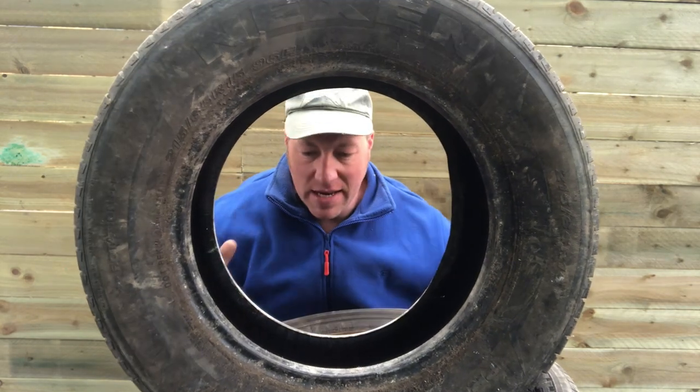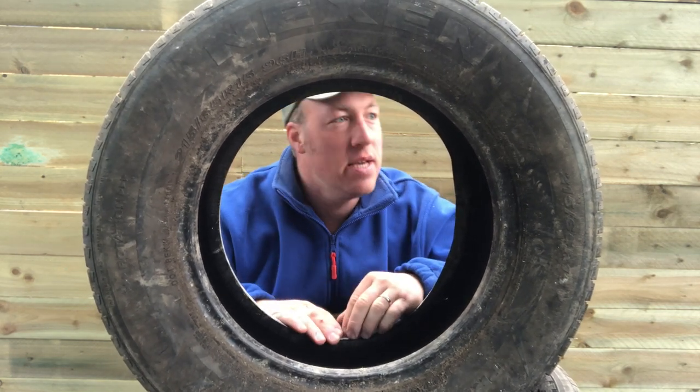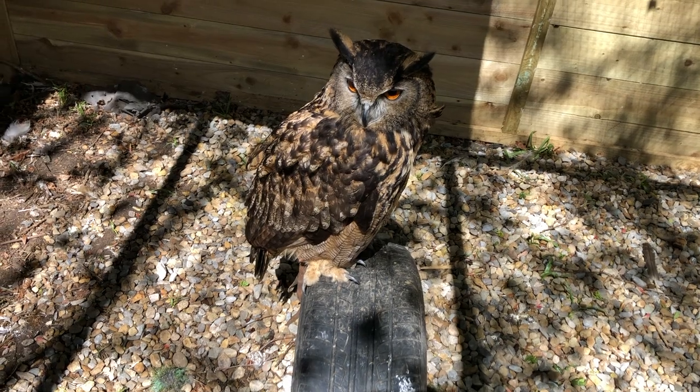So you're probably wondering why I have my head inside an old tyre. Well, we picked up 6 of these recently, and we're using them in some of our aviaries as additional perches, something a bit of an alternative. The rubber's something nice to sit on, and it's an alternative to the astroturf we have lying around.